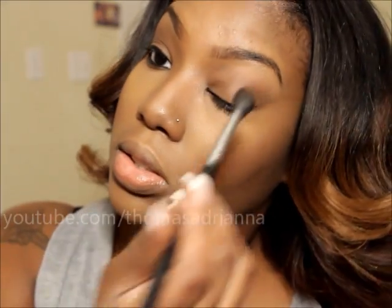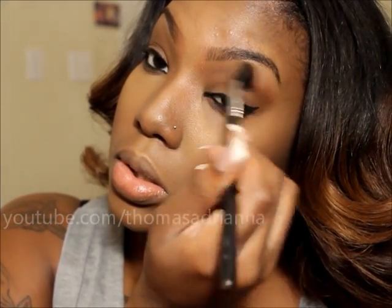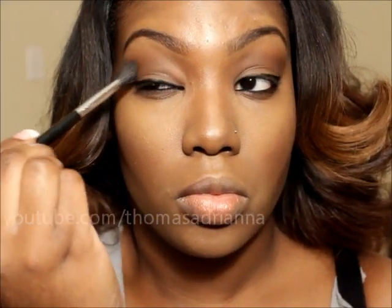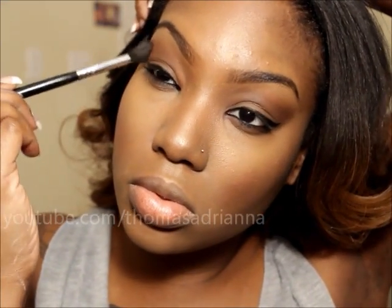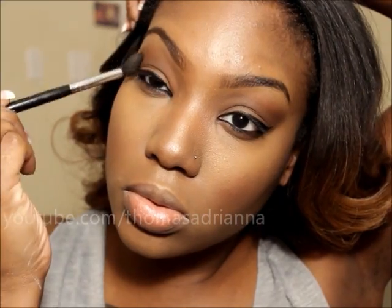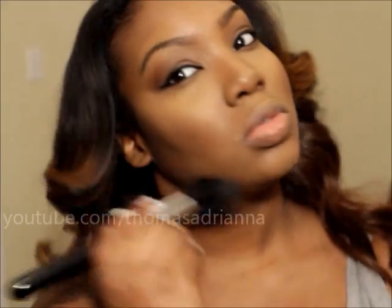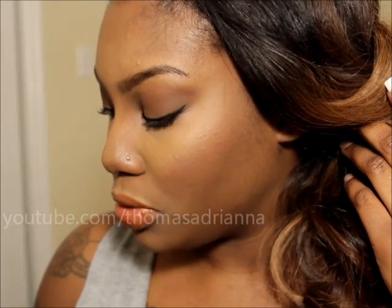I'm also going to take a little bit of this blush. I'm going to fluff it out on my crease as well. Fluffy brush, we're just gonna blend all this in. Then I'm gonna put on some mascara off camera. Alright, you guys, so this is the finished look for and highlighting.